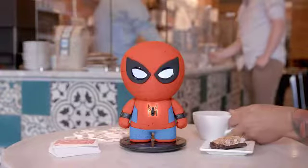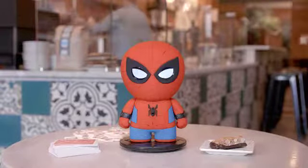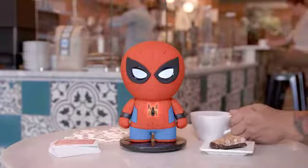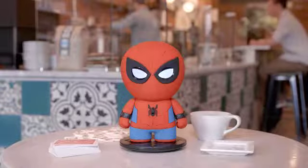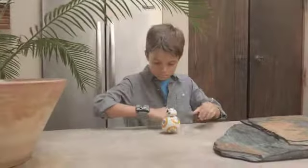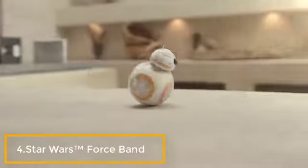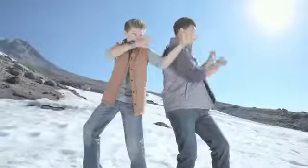Let's play a game. All right, it's trivia time. J. Jonah Jameson is the editor of which newspaper? The Daily Bugle. The Daily Bugle is the one. Good job. May the Force be with you. Combat training has begun.